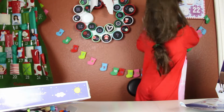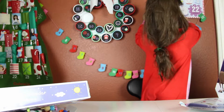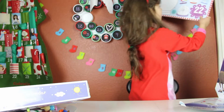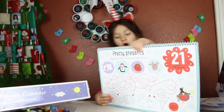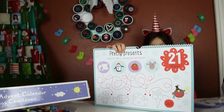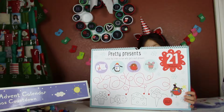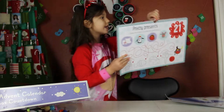Can you reach it? Last year you couldn't reach it. Actually, I could last year. It was barely. But still, I could still reach it. So look! Pretty presents. Follow the trails to see who gets each present. Oh, and then you can color in the presents. That's pretty cool. And it's time for chocolates.